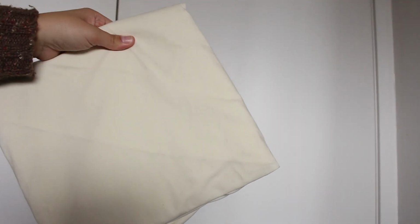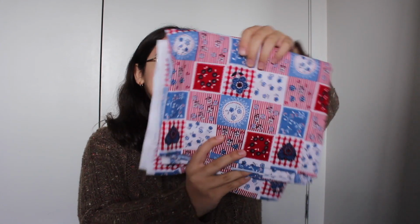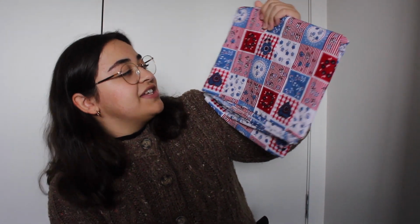Next we have some more broadcloth. This one is a little more off-white, like it's yellowy tinge. But I quite like that. These next two I actually thrifted. I got really excited because there was actual fabric at the thrift store and I seem to never find just plain fabric. So we have this, which honestly is scary to me to use.